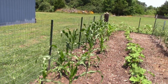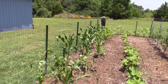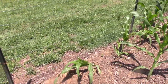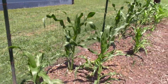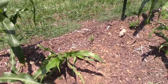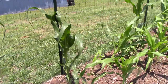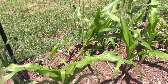Now, a few days ago, we had a really, really bad storm come through, and we had quite a few corns get knocked over. And so I wanted to show y'all, if you can see, we have one that got knocked over there. There's one right over here that got knocked over. And then we had some that are just kind of leaning. Some did really great. They didn't get affected at all. But then we do have some that are kind of bent over.